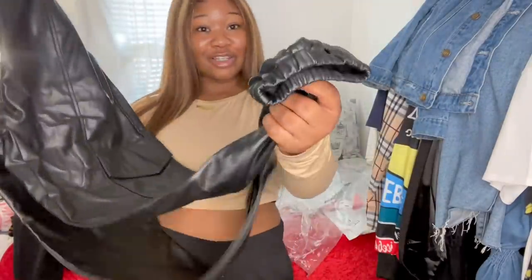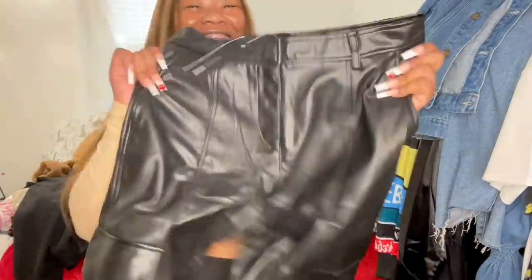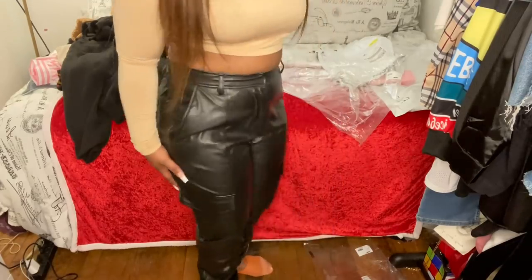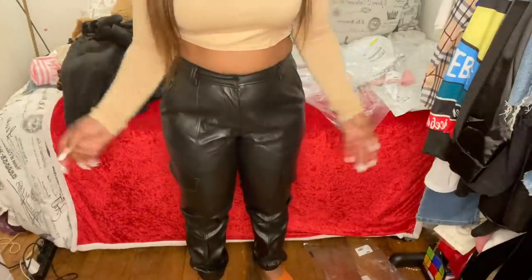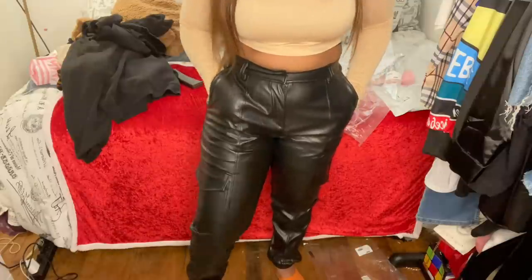They're like joggers. Y'all know I'm in love with these. Let's go ahead, try them on. These leather pants look like... I really like these. And they're like joggers. So I really like these. I think these are really cute. Oh yeah, I definitely like these.